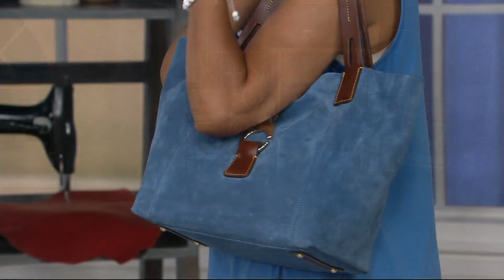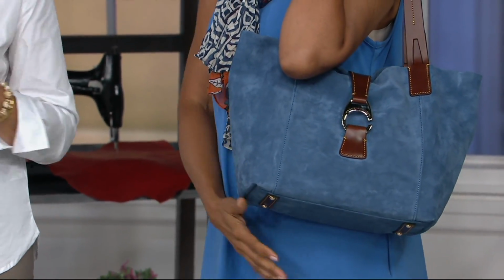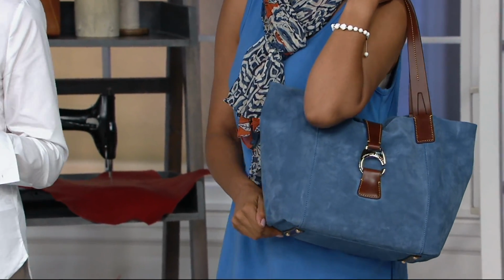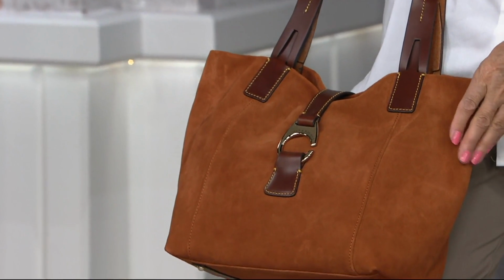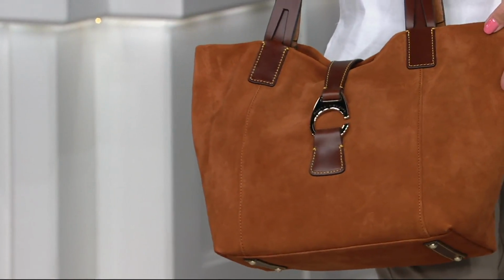at how great that honey looks with what you have on, because it's such a warm neutral. How beautiful is that? Donna's got the biggest smile. She's just like, look what I got. And it feels so good too. Tactilely, I know. Suedes from Dooney, they feel great in your hands. There's some nice texture to it. They still have that signature red pop liner.